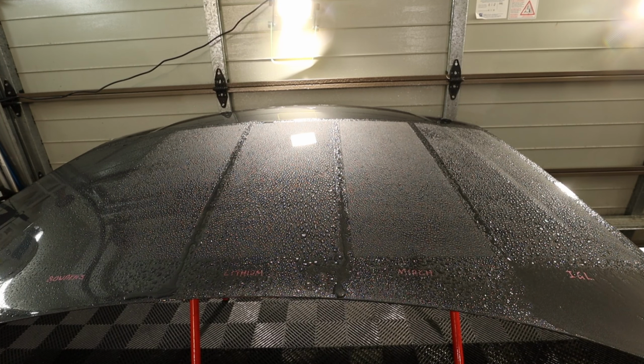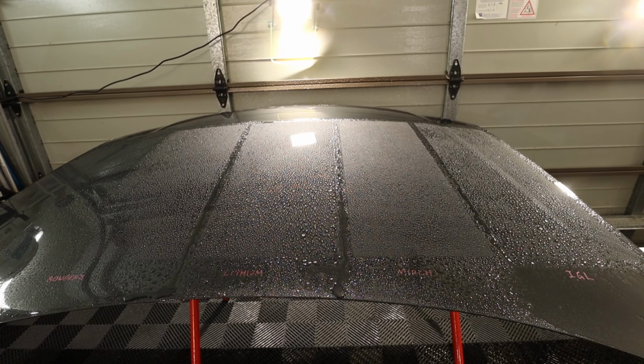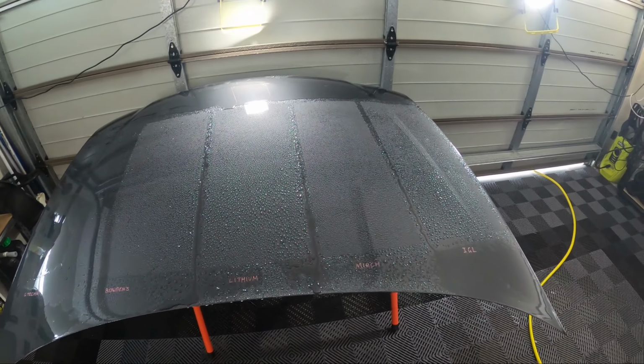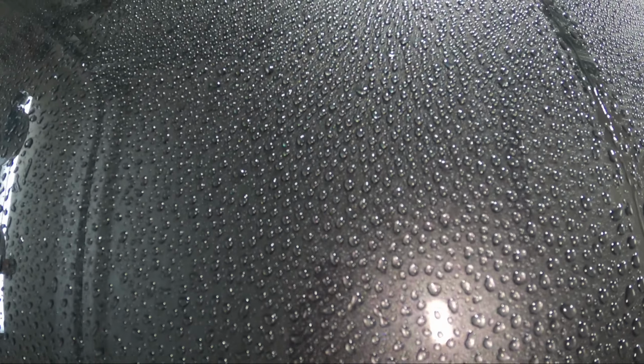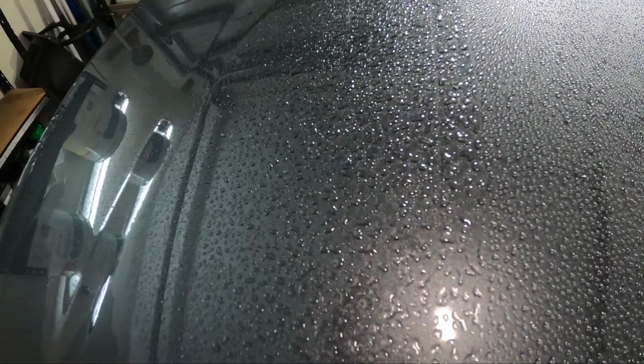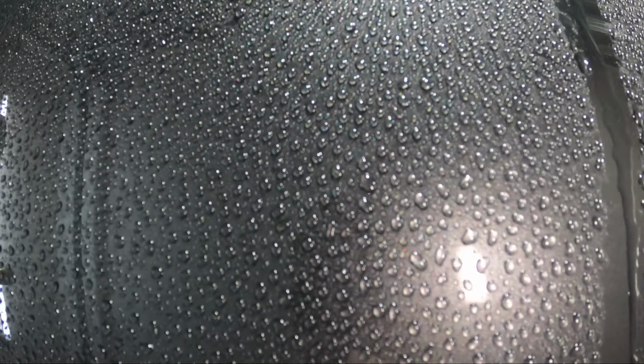There we go. And we will swap over cameras so it can come in nice and close. So we'll start over here with the Bowden's Own. So yeah, still beading up pretty nice. Compare that to the Gtechniq. There's not a whole lot happening there. Whereas the Bowden's still has nice, round beads. Some sections aren't as perfect and round, but still pretty impressive.